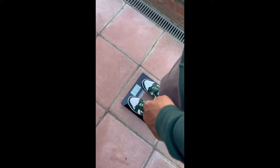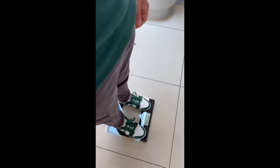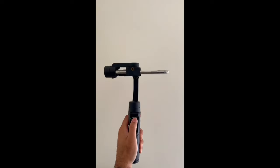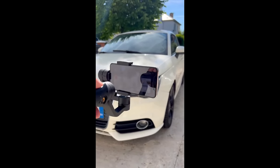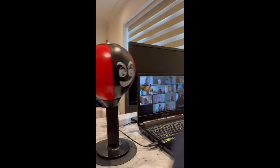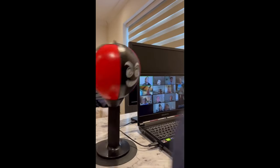This is a weighing scale which reads your weight out loud and it's great for those who are short-sighted. This device is a gimbal. It clips onto your phone and helps to stabilize your videos so you can capture better shots. This is a portable punching bag. It sticks flat onto your desk and it's great for when you're in Zoom calls.